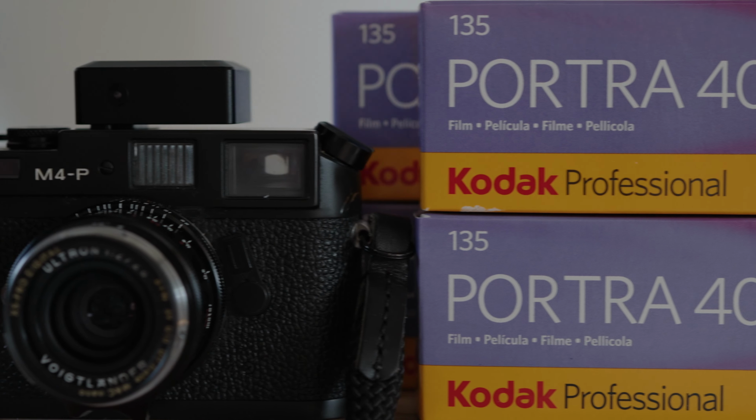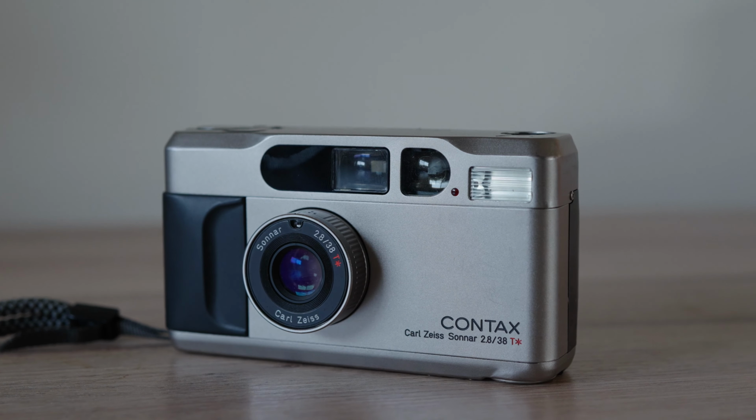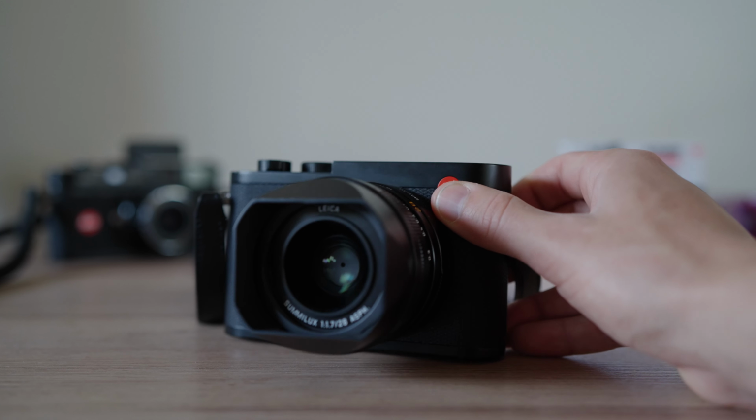So anyway, when you're going overseas as a photographer, what are you to pack? And so, like any good photographer, I packed 3 cameras, and they were my M4, my Contax T2, and my Leica Q2, because you know, you need a digital option.